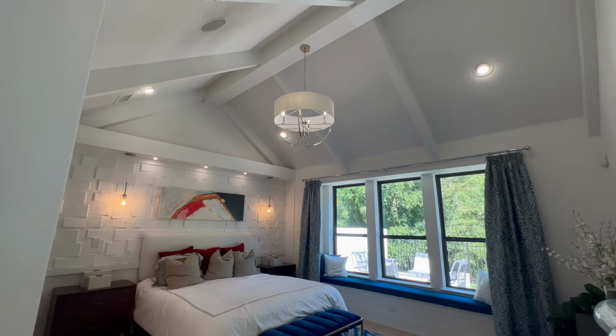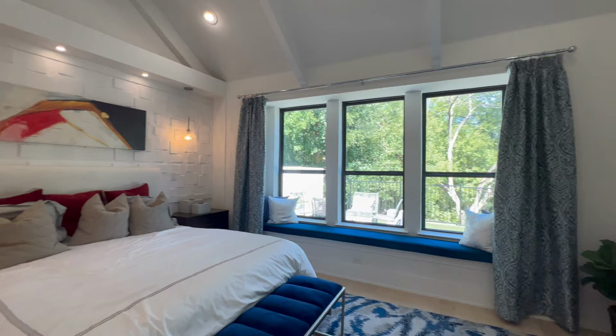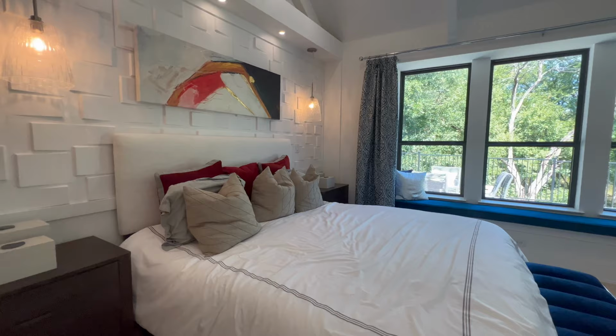Check this out. You see, you got the beam ceiling giving you a farmhouse look. The texture backsplash on the wall. Got you a bay window. Check this out. And this is a king size bed, and you're getting a good amount of walking space.